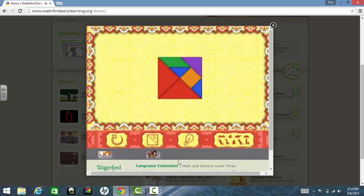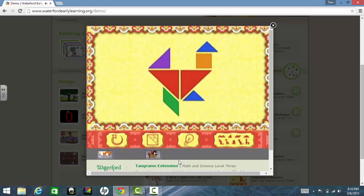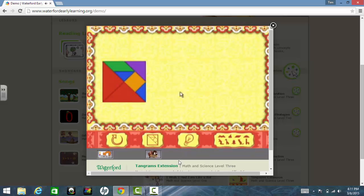Seven tangram pieces can form other shapes. Click here. Here are the tangram pieces to use to fill in the puzzle. Click here.